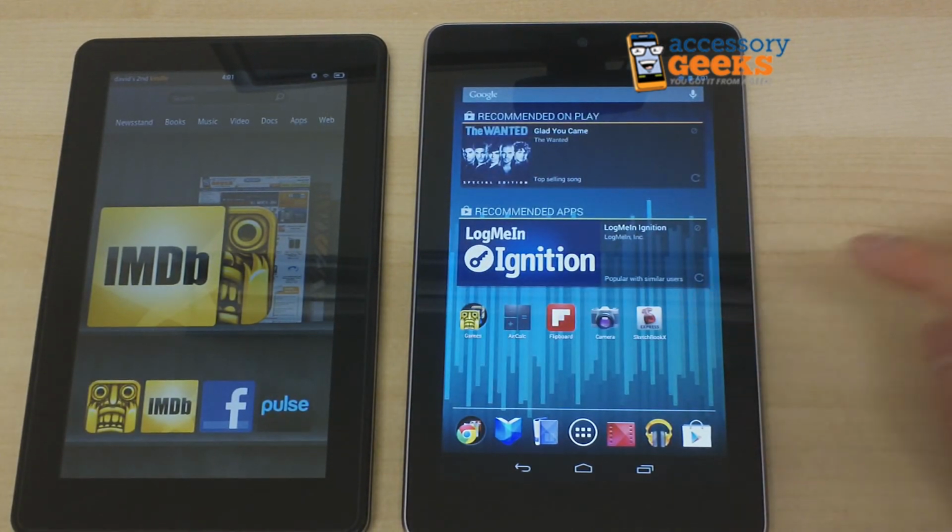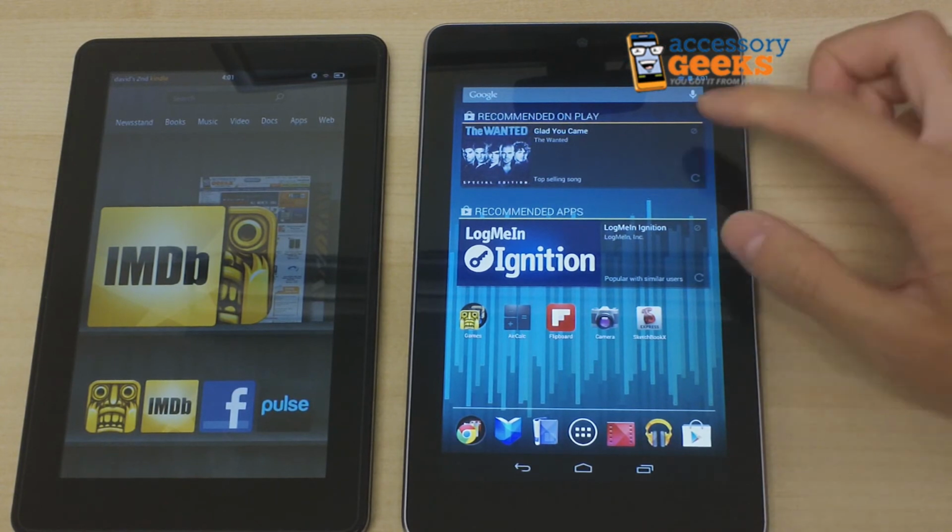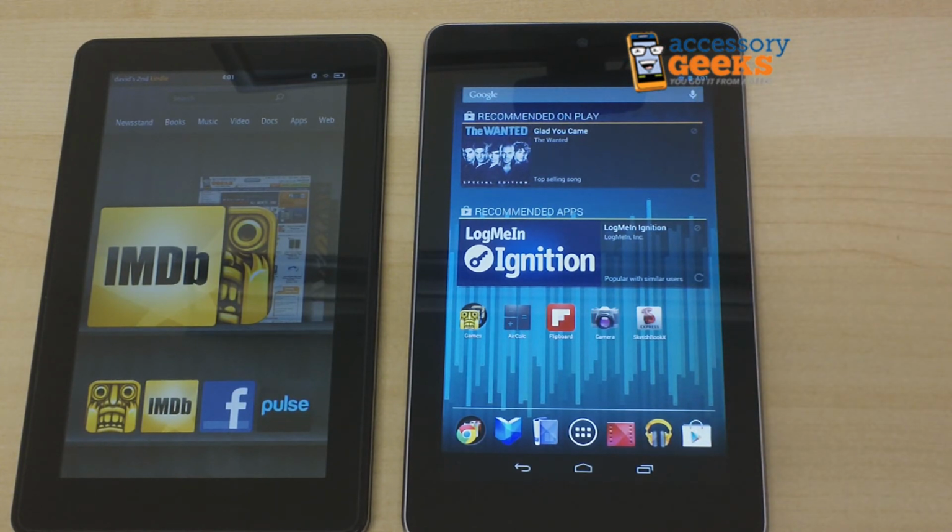The Nexus 7 is a very powerful tablet. It is the first 7-inch tablet that has a quad-core processor inside. It's powered by NVIDIA's Tegra 3 processor. The Kindle Fire, while also powerful, packs a dual-core processor. The Nexus 7 also has a much higher resolution display with a 1280 by 800 resolution, whereas the Kindle Fire has a 1024 by 600 resolution.